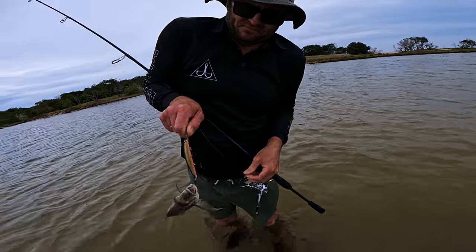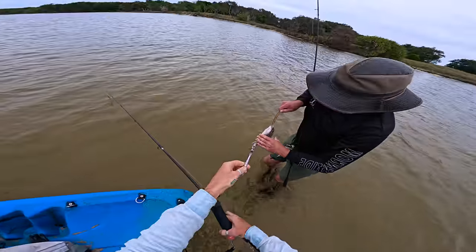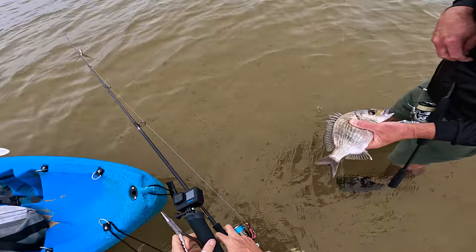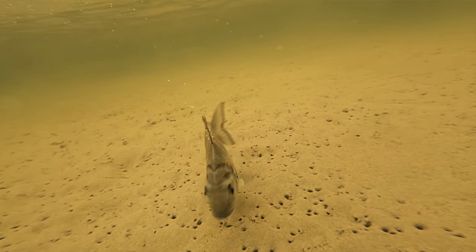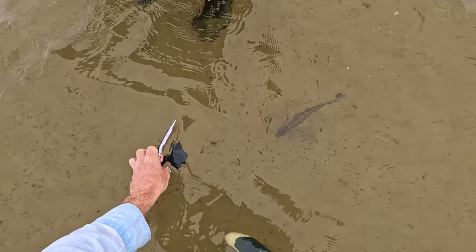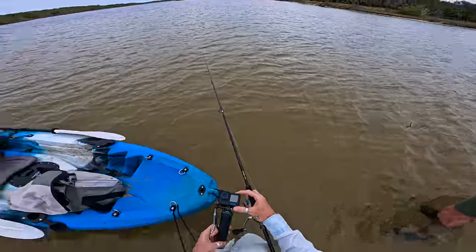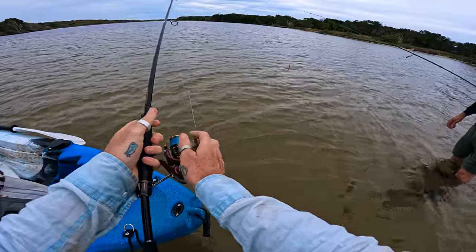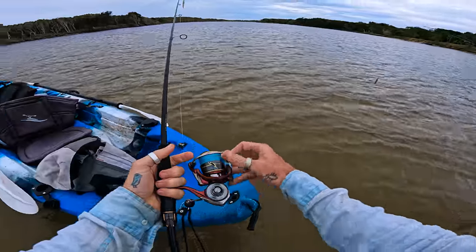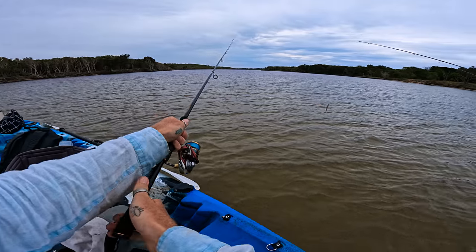Brimbo, do you want the pliers? Oh, absolutely. Water release, straight up, ready to go. Oi! About to get eaten by flatty. So many hits. He wanted it though. He's gonna eat our lure next. That means they're hungry. Yeah.